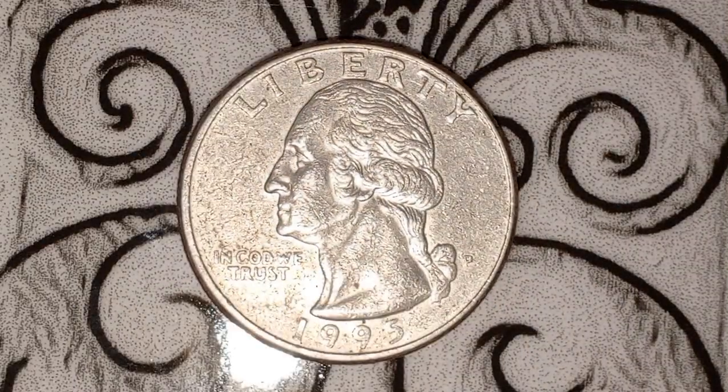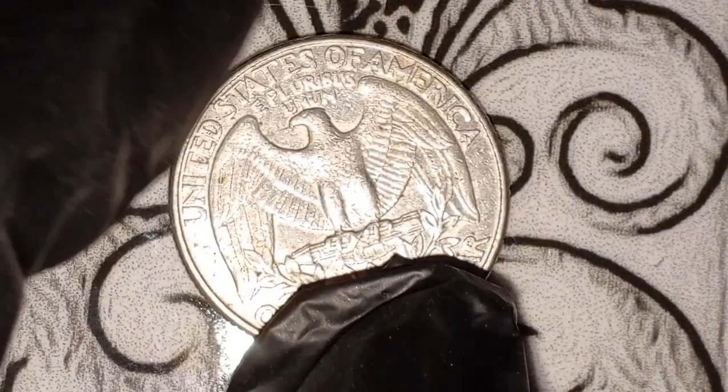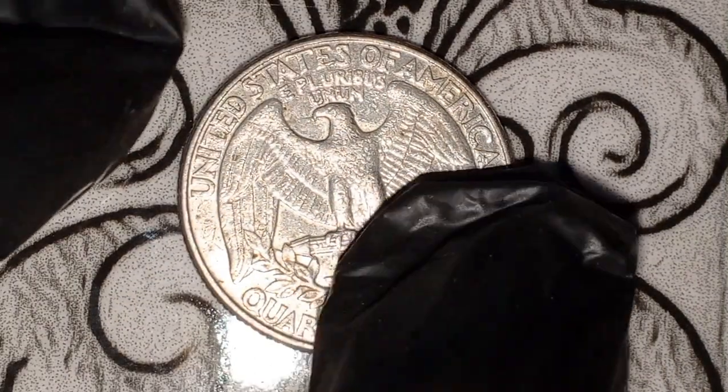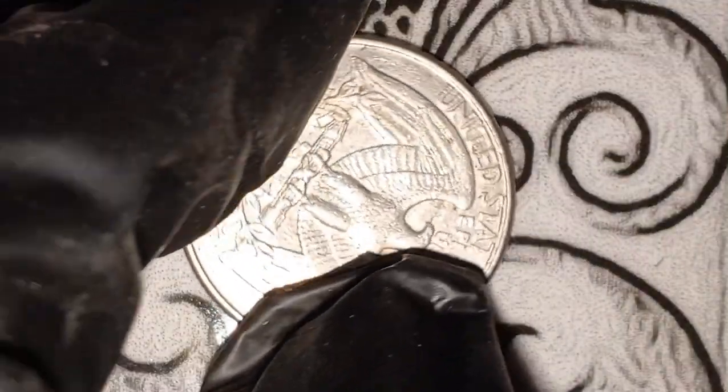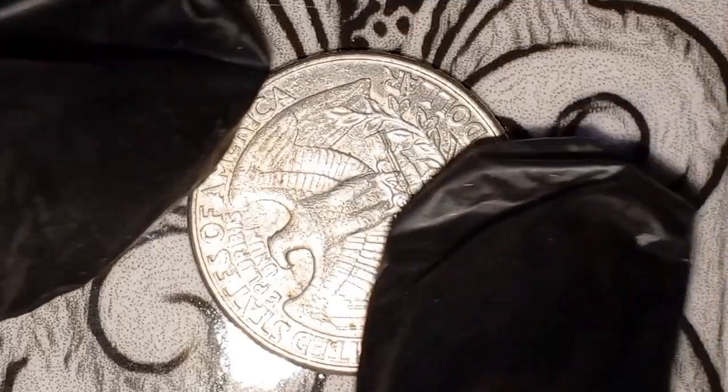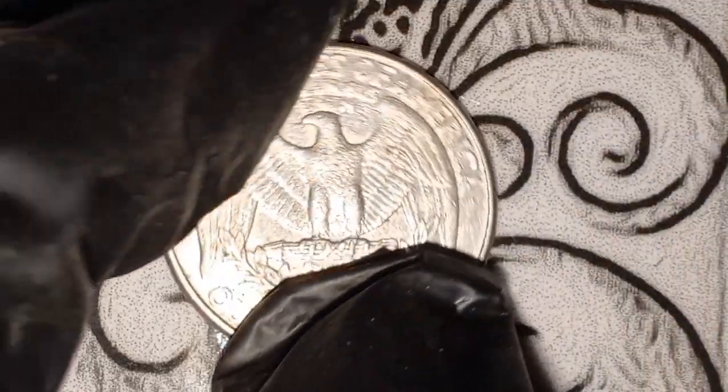The 1995P Washington quarter dollar. Rarest coins. Now, you might be thinking, a quarter, worth millions? That's crazy. Well, stay tuned, because what you're about to hear could change the way you look at your spare change forever.